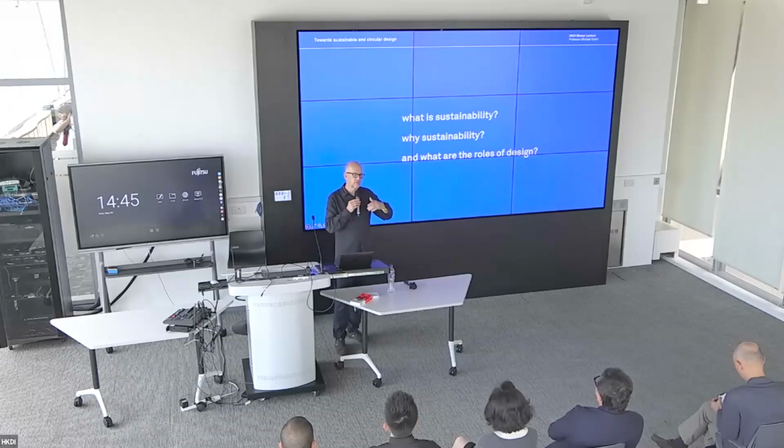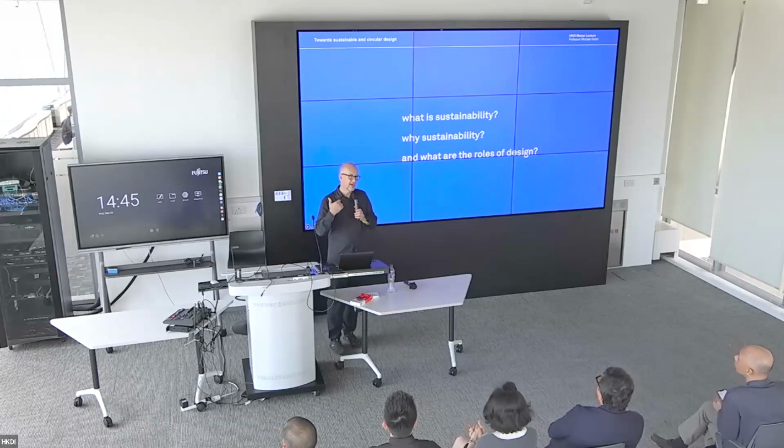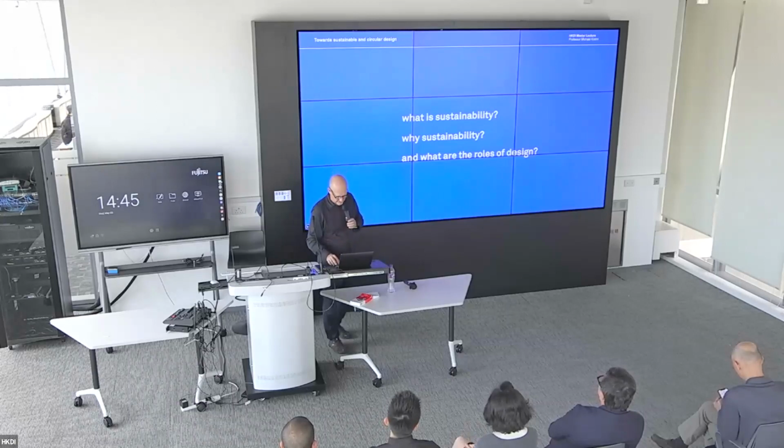And furthermore, what are the roles of design in this transformation? That's particularly our point of view when it comes to sustainability. I see a lot of designers who say, "Oh, okay, I'm sustainable," but they don't know why they should be sustainable and what the framework of sustainability is. And so this is a little bit about that.